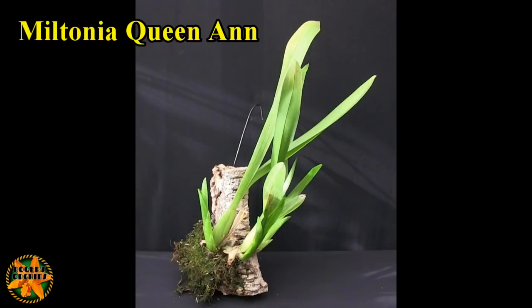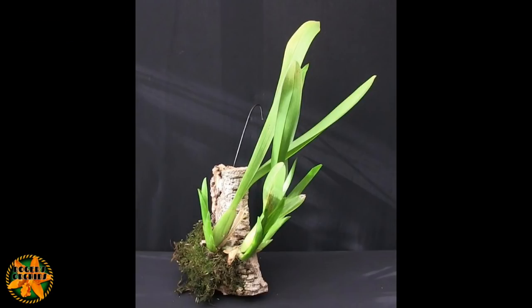Now this Miltonia Queen Ann, it was decided to put it in the Project Orchids, despite the fact I was pretty confident this had a virus. It was being given one last chance to prove itself via these new growths that are showing, one towards the front, one out to the left. It was a matter of, do they develop okay, and do they bloom, and are the blooms okay? Because the previous blooming had quite distorted blooms, and there was just something not right about this plant.